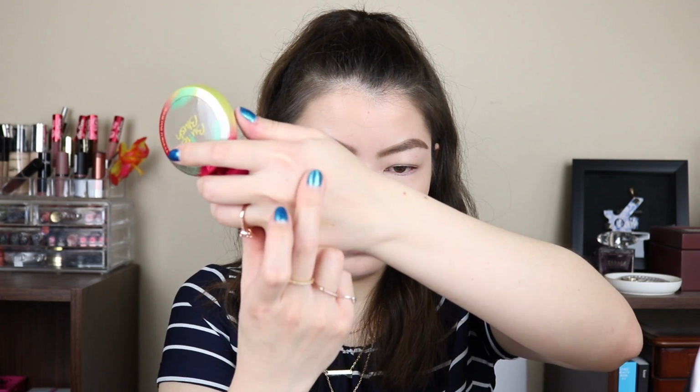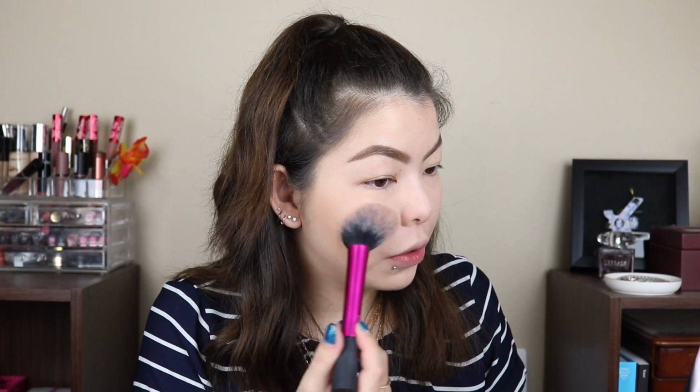Ooh, this has the same buttery feel. Okay, I'm a little disappointed, and I'm gonna show you guys why. I don't see a damn thing on there. I don't know what I'm doing. I feel like I'm messing up this entire full face right now. So I'm gonna take my Real Techniques blush brush and lightly tap into there. Of course, I am not getting any pinkage going on here. No pink, I don't know about that. Yeah, it literally looks like I applied highlighter to my cheeks.